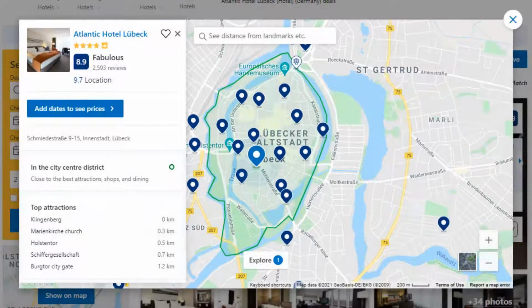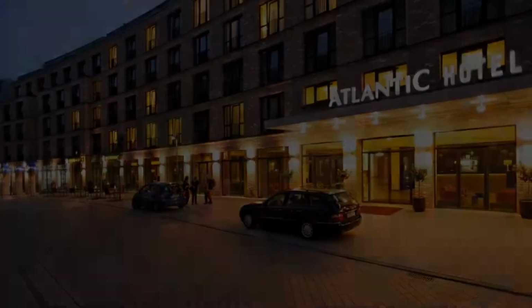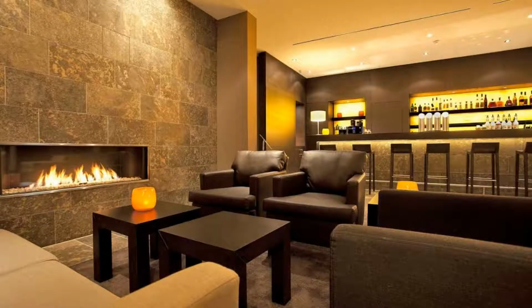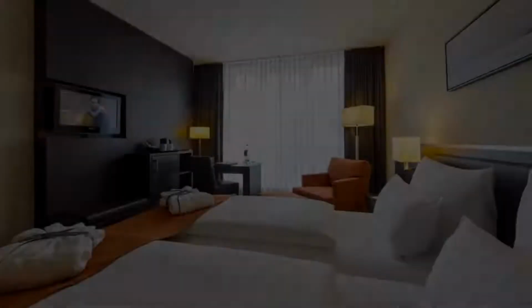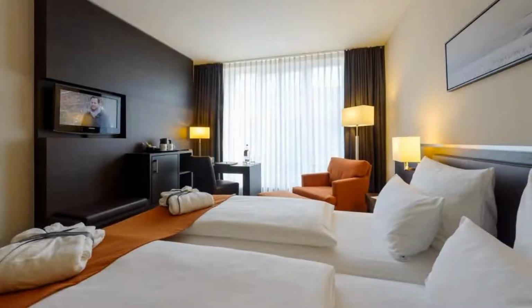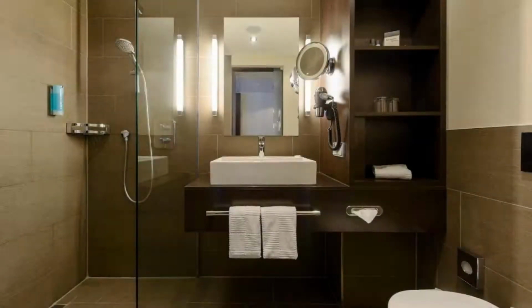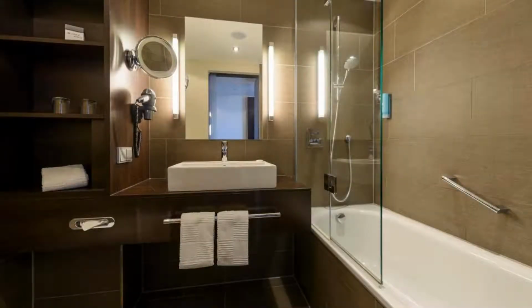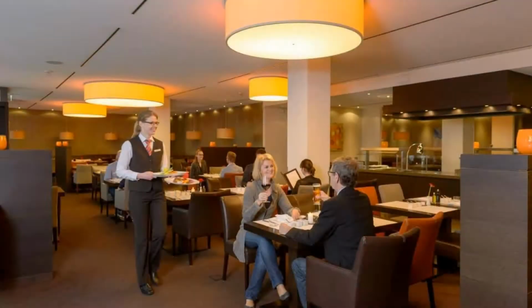Number 7. It is a 4-star hotel. The location of the hotel is attractive and the guests love walking around the neighborhood. Check-in time is 3 p.m. and check-out time is 11 a.m. Guests are required to show a photo ID and credit card at check-in. Pets are allowed in this hotel.